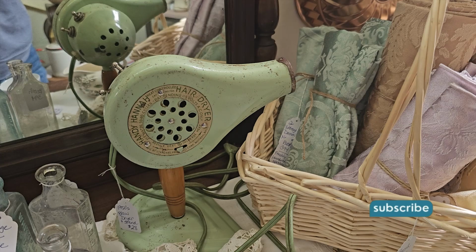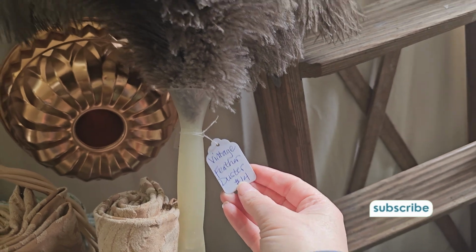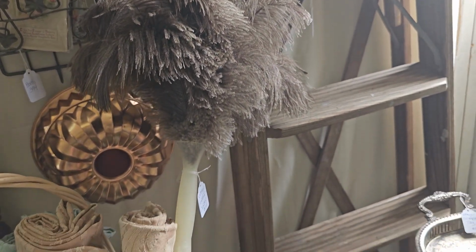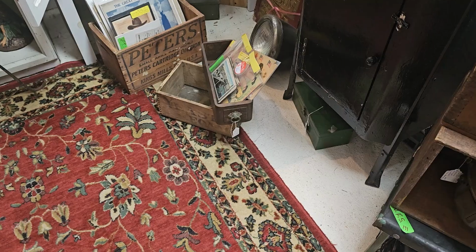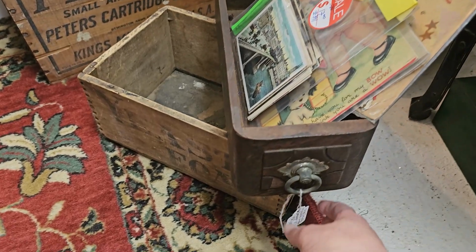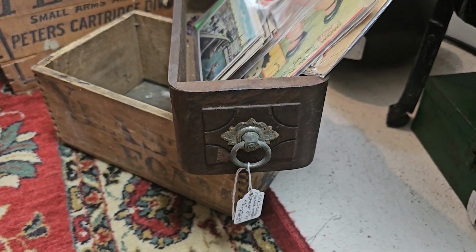So I love this blow dryer. I think that is so cool. And then the other thing that I like is this feather duster. I think that's pretty neat also. So I spotted my first sewing machine drawer. I am on the hunt for one or two of these.